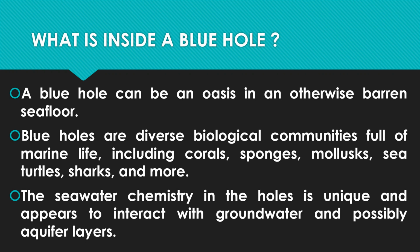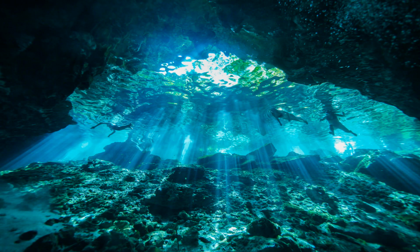The seawater chemistry in the hole is unique and appears to interact with groundwater and possibly aquifer layers. So this is the picture inside a blue hole.